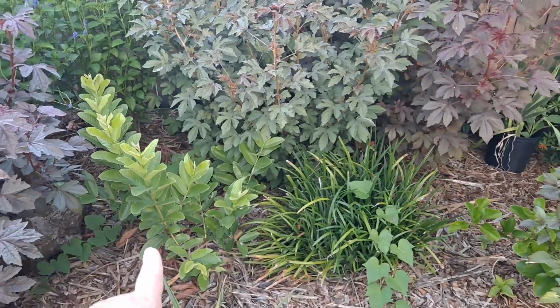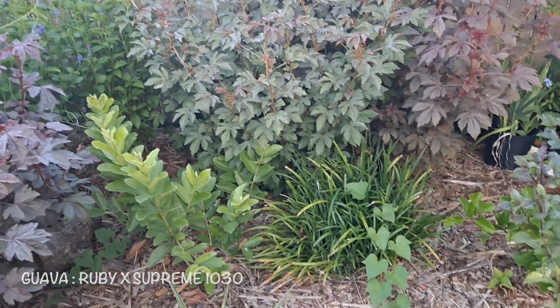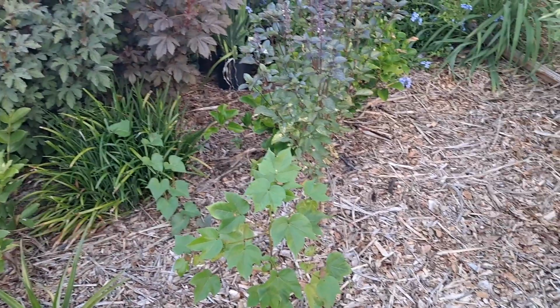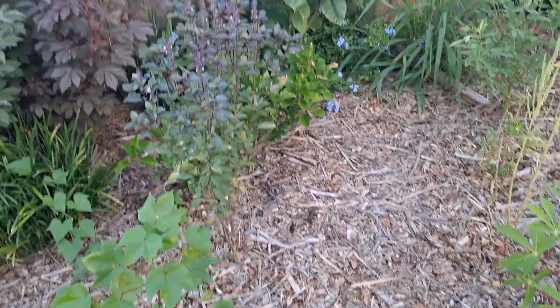That is a Ruby Supreme 1030 guava. We've got different pineapples on the ground. I think that's cotton. We're trying cotton for fun.